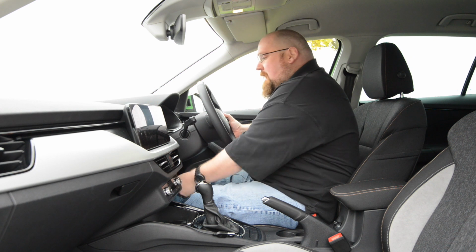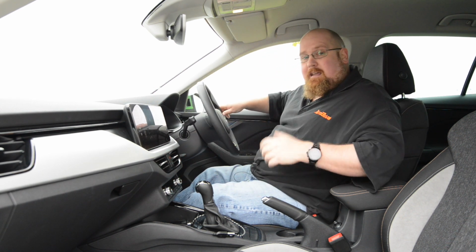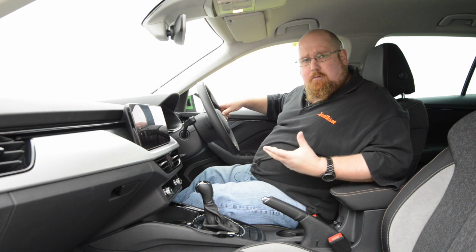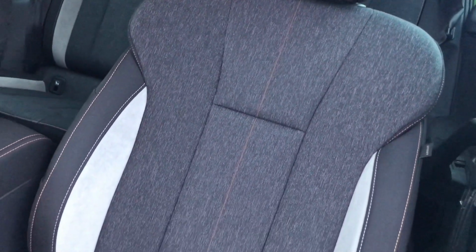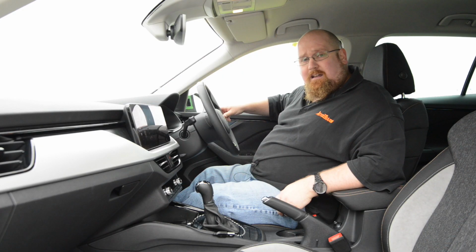Even the steering wheel has both rake and reach adjustments, so getting the perfect driving position is easy. Also, I love the design of the seats themselves. They're actually pretty cool and funky. We've got this kind of black denim look to them with contrasting Alcantara, and check this out, we've even got copper stitching around the edge. Who thought you'd get that in a Skoda?